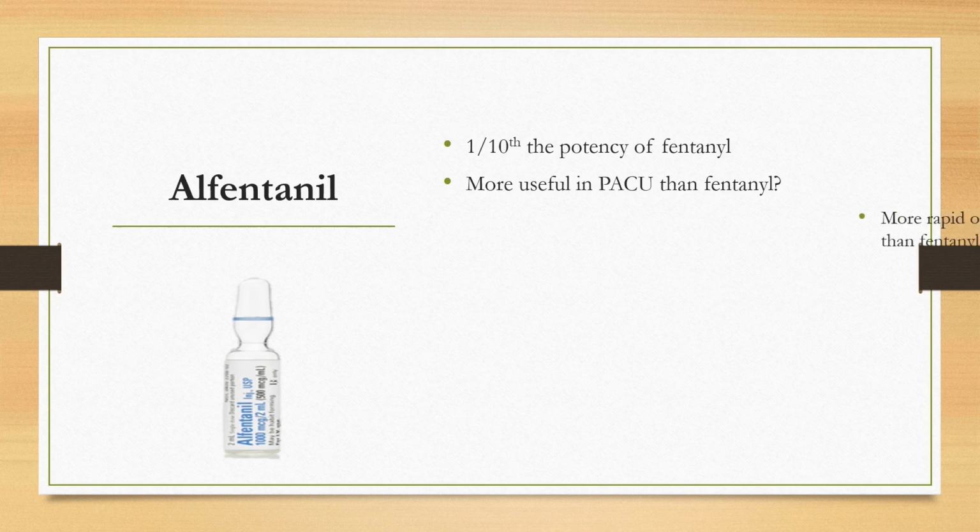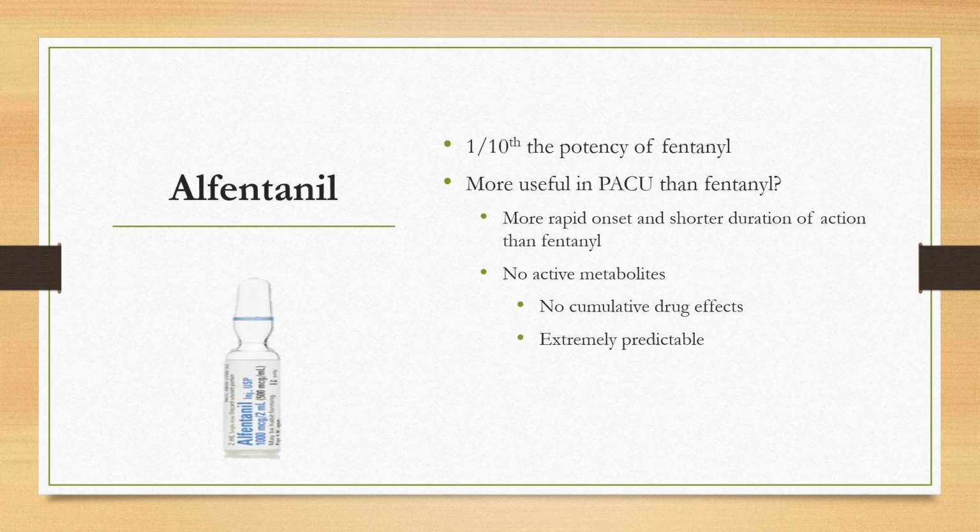Also, alfentanil has no active metabolites. Besides making alfentanil an extremely predictable drug, this also increases its therapeutic index. A therapeutic index is the ratio of the lethal dose to the effective dose. The higher the therapeutic index, the farther the lethal dose is from the dose used for the desired effect. The therapeutic index of alfentanil is approximately 2.5 times more favorable than that of fentanyl.